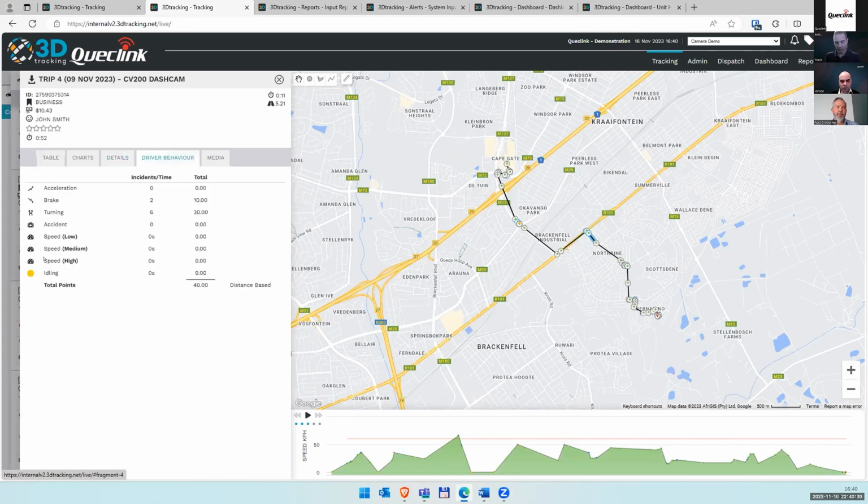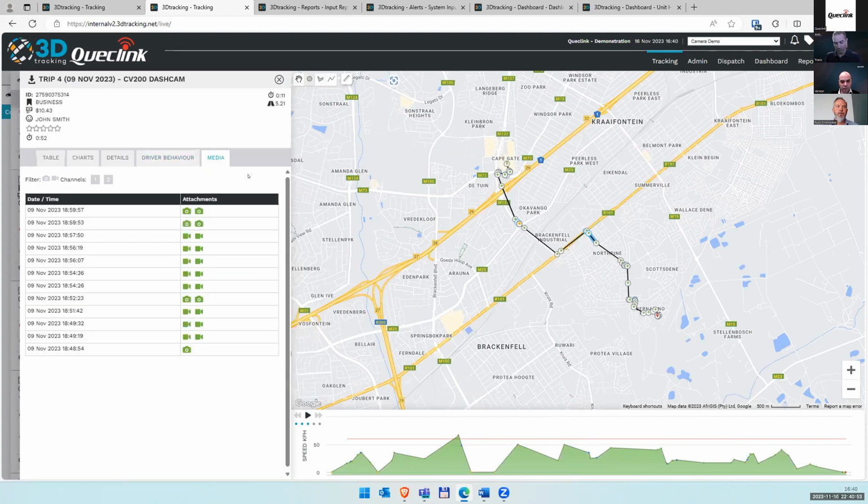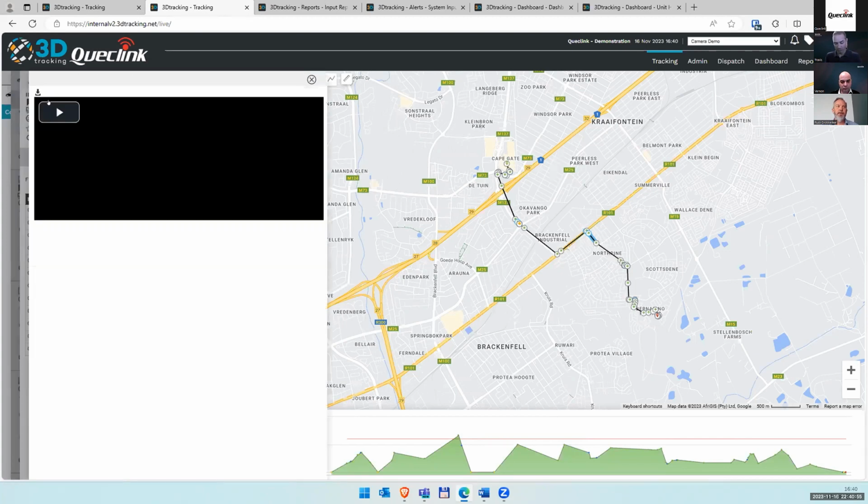On your driver behavior, all the information will be listed here as well. This guy had a very bad score because he's got quite a few incidents here, but you can set how much the weighting of each incident will be for your driver. And then we've added the new media section on the platform where you can quickly access any image that was part of that trip or any video that was part of the trip, where you can play back in real time.